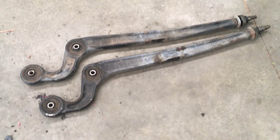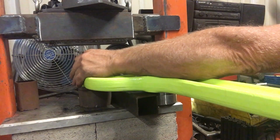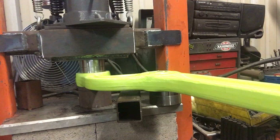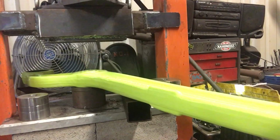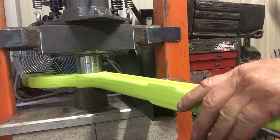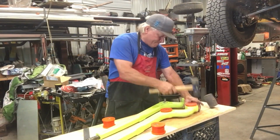It took probably a half hour or more, but finally got the radius arms off and going to get them cleaned up, get those bearings pushed out, and keep moving forward. All right, let's go ahead and press these on out. All right, one out, just like magic. I think I've got them aligned right there.